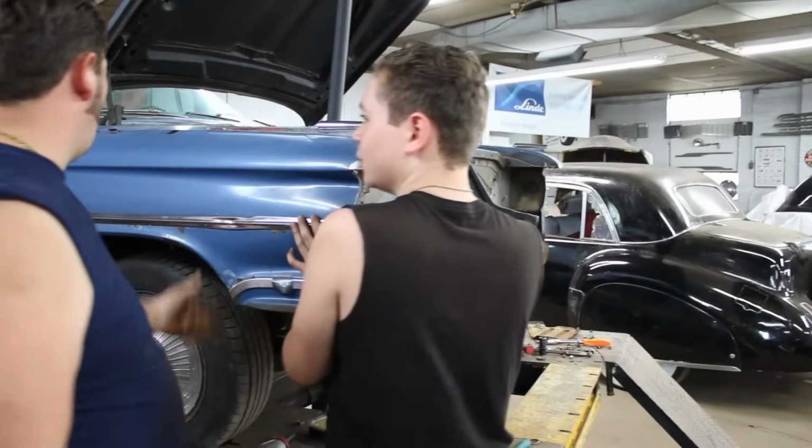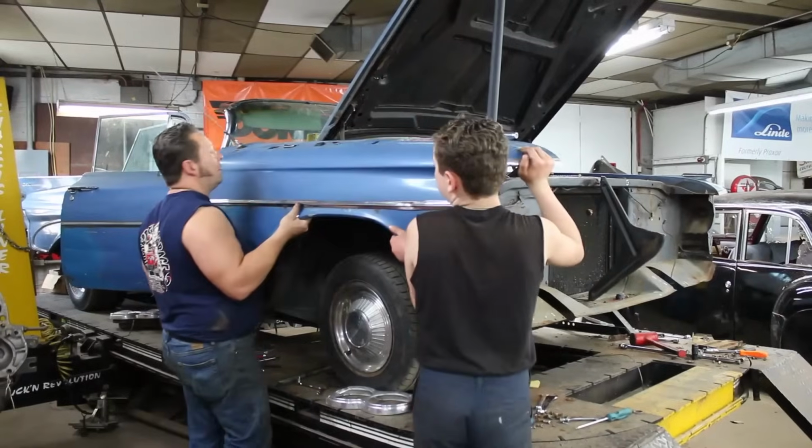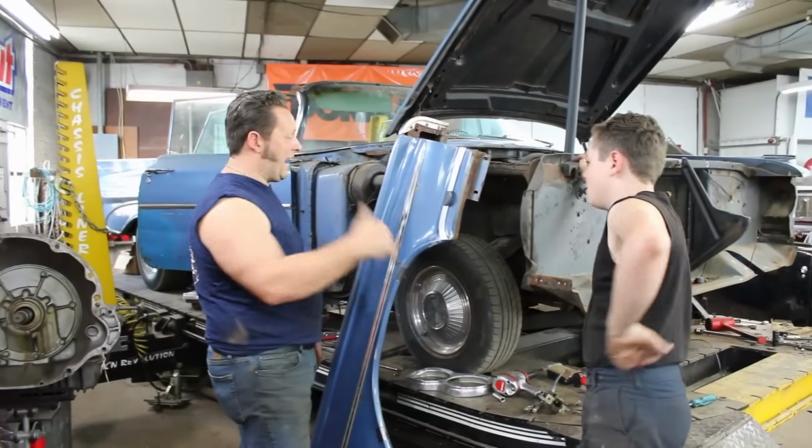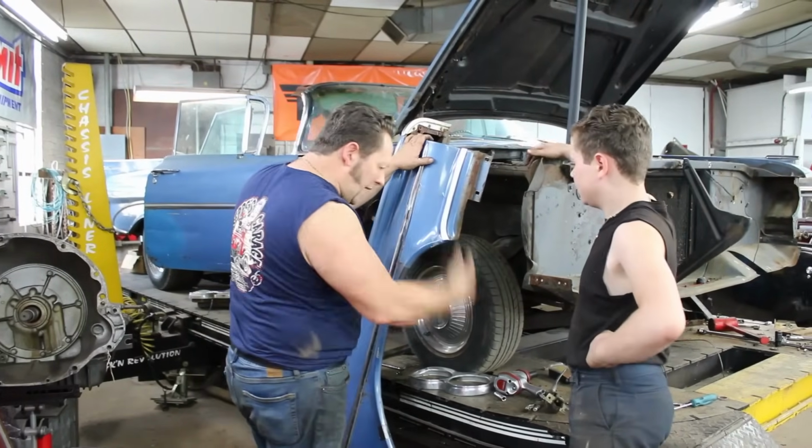Alright, I need some help pulling this off. It's all off? Yep. Everything's off? Alright. And there's your fender. Where are we putting it? We're gonna make a pile of parts outside because I don't have room. What's with the tape on this thing?